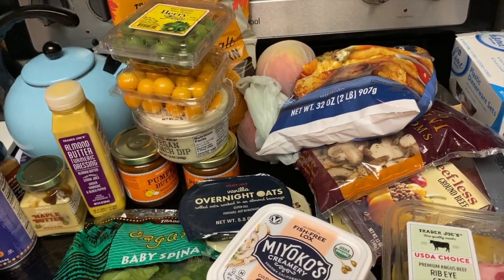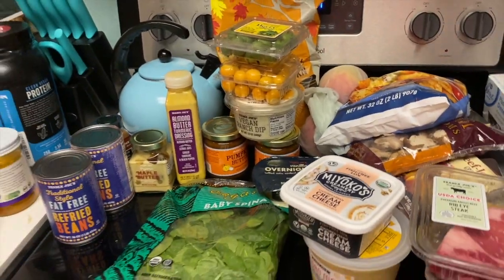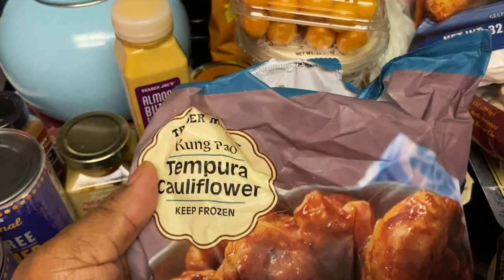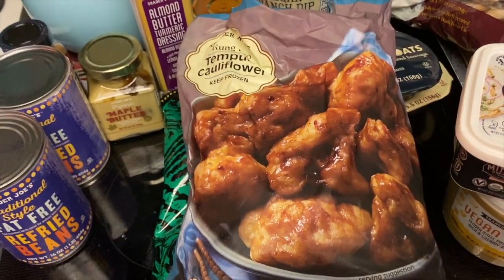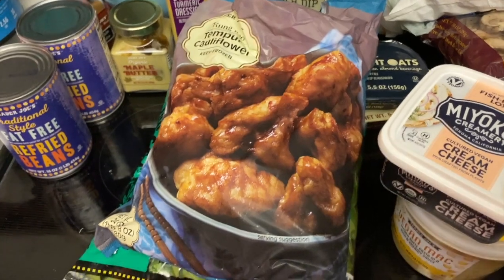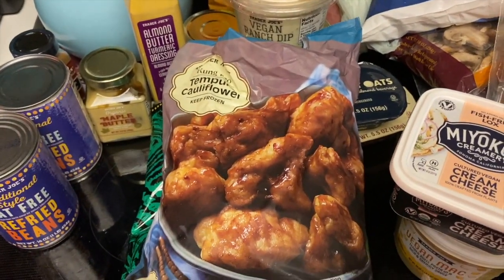Normally I do get the tempura cauliflower, but I don't have a lot of room in my freezer. This guy here, tempura cauliflower, kung pao tempura cauliflower. This is so bomb because it's not hard fried, but it's really crispy. So you put it in the oven, you let it crisp up.